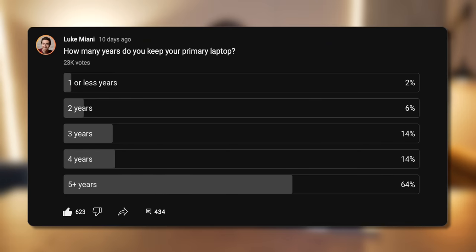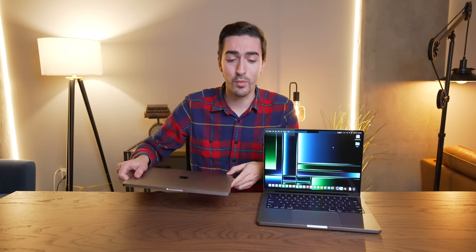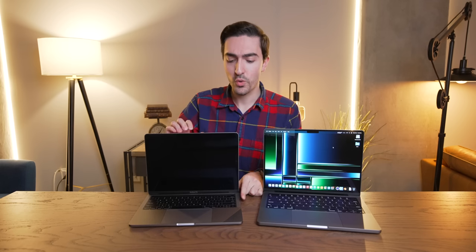But while it obviously makes sense to compare the M2 Pro to the M1 Pro, that's not how pretty much anyone is gonna operate. I ran a community poll the other day, which revealed that a whopping 2/3 of you guys plan on keeping a laptop for 5+ years. So with that in mind, today we're gonna compare the M2 Pro MacBook Pro to something a little bit more realistic. The 5.5-year-old 2017 13-inch.